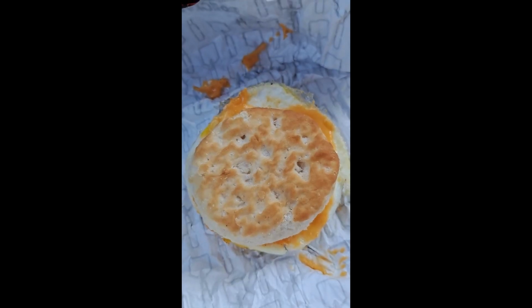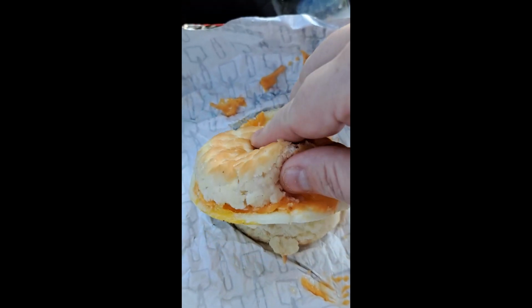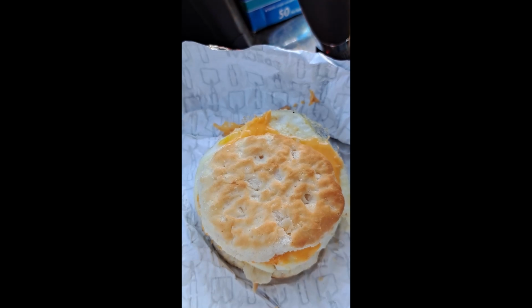All right, so I got one sausage biscuit and one egg and cheese biscuit here. And you can see the egg and the cheese there and everything like that. But it's a really good biscuit. I just love the price. I mean, 2 for $3. So I'm going to try it here where you can see it a little better.